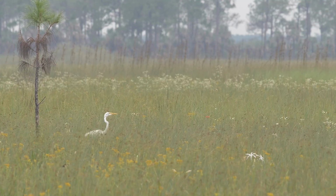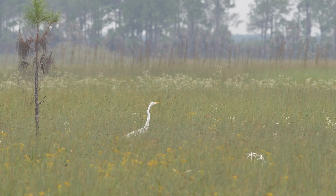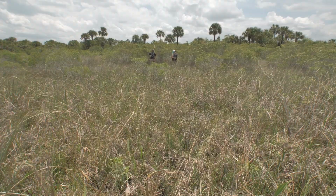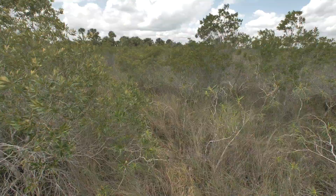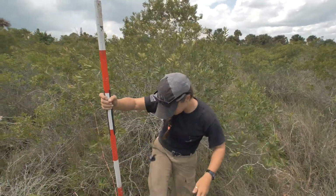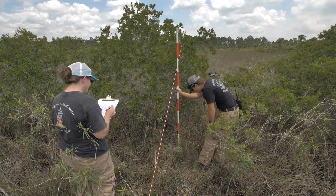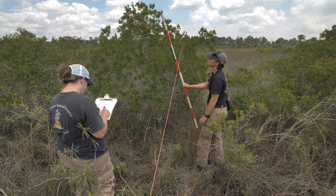Sawgrass blooms, the sky thunders, water overflows, the plants grow. If fire does not come soon, then this happens. This overgrown prairie has not burned for 8 years. Sawgrass, dead sawgrass, litter. Megan and Jill are fire ecologists. Brazilian pepper. They return to the same study plots every year to measure plant responses to fire.